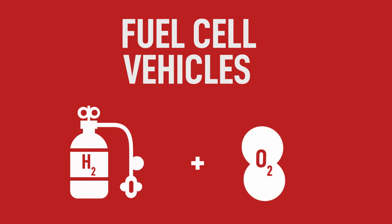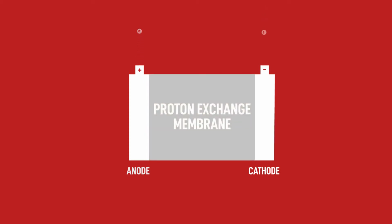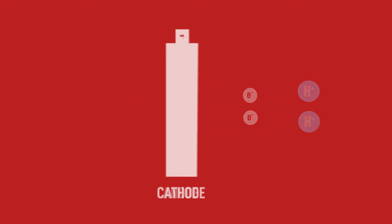Seems too good to be true, right? Well, let me explain how it works. In a traditional fuel cell, there are three parts in the interior. First, the anode, where oxidation or the loss of electrons occurs. Next, the cathode, where reduction or the gaining of electrons occurs. And finally, the proton exchange membrane, or the polymer electrolyte membrane, where the principal reaction takes place and byproducts are formed. Hydrogen gas is introduced to the anode, where it releases electrons and hydrogen cations.